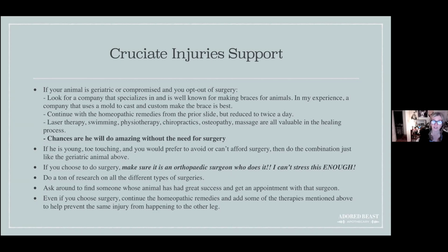Do a ton of research on all the different types of surgeries because there's lots. And when you go to your orthopedic surgeon, make sure you're asking them every single question you can possibly imagine about the different surgeries, as far as how long is the dog laid up for? What are the side effects, even inflammation of the bone? What are the pros? What are the cons? And then make your decision. Don't let them bully you into a certain type of surgery. Make your own decision based on what feels right for you.